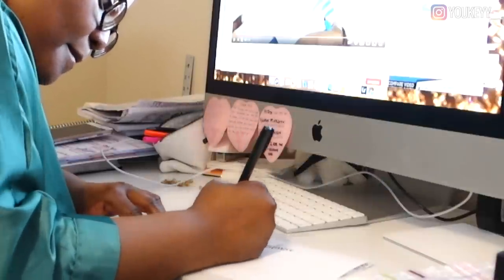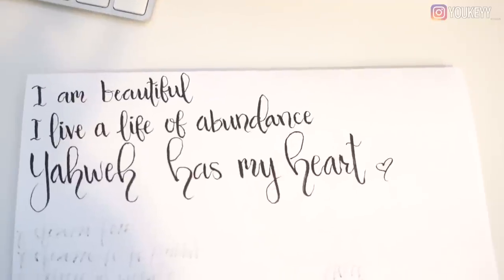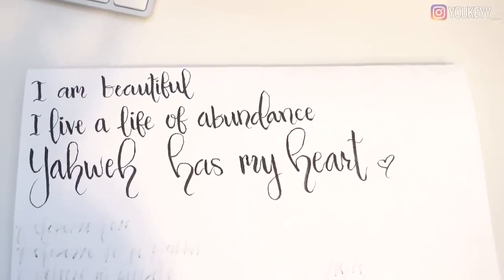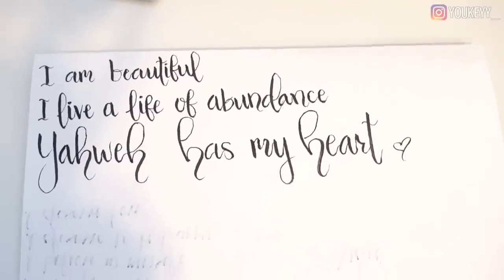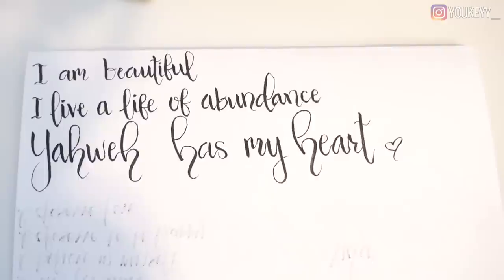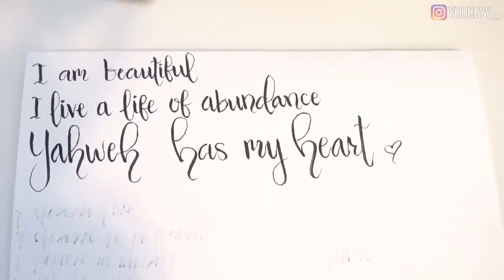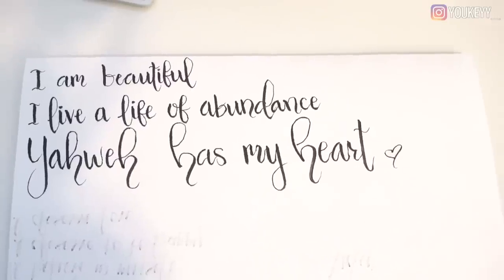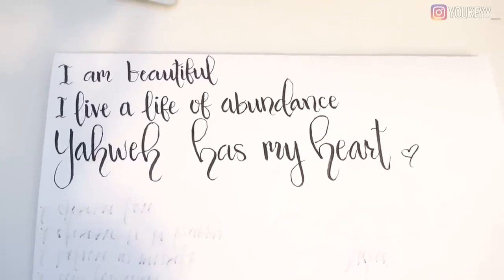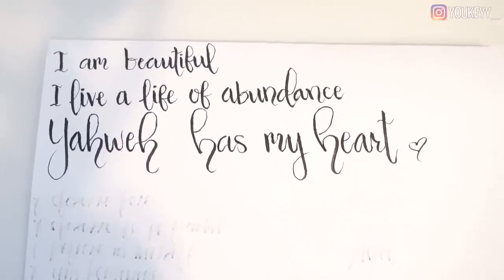But I find that it's a good way for me to focus on positive themes. So here is what I just wrote. I am still practicing, so just keep in mind, but I find that this is really, really relaxing for me. And so I've just been doing it as a de-stressor type of deal. Hopefully by the end of the year, I can be really good at it and maybe practice a few different types of hand lettering fonts. So that's another thing that I do to take care of myself, focus on positive themes, and just write out positive affirmations pretty much.